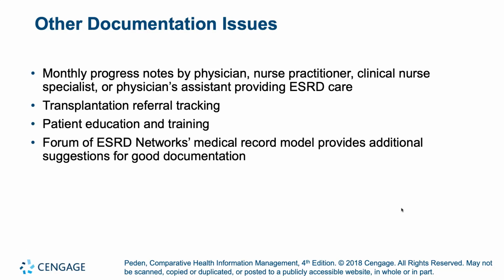Transplantation referral tracking. If a patient is strong enough, healthy enough for transplantation referral, then that needs to be managed, that tracking, that communication with a major medical center. Where are they at on the list? Is there anything that needs to be done to prepare them for an upcoming transplant? All of that.